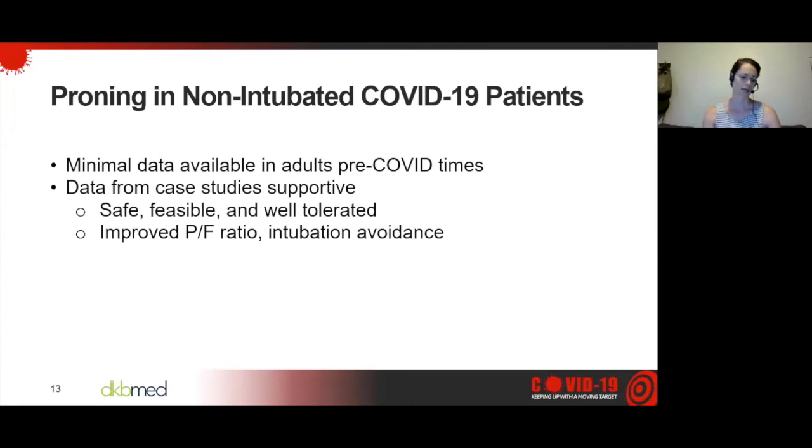So there's a couple of case studies that I found about this. There was one case study that was done in the United States. It only had 2 patients, but we're still learning, so everything's kind of small right now. We don't really have time for those big randomized control trials. Those take months or years.